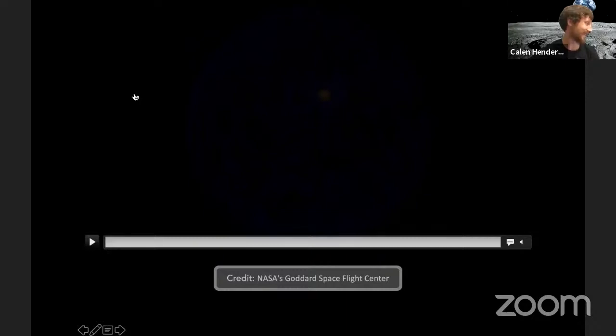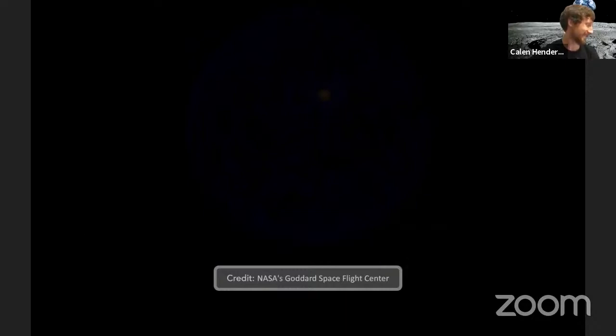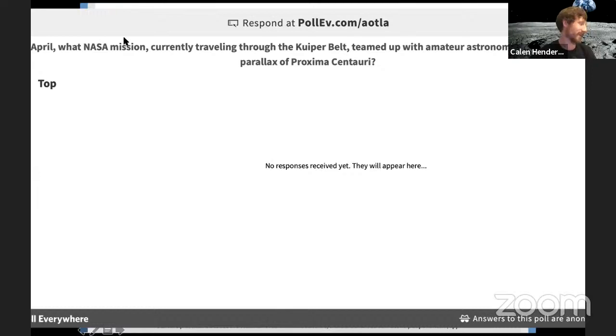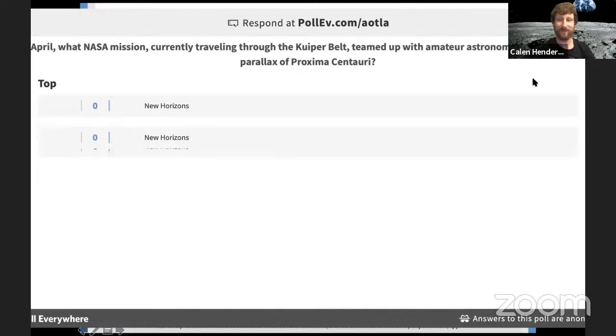Let's do it. Yeah. Let's see. Oh, come on. All right. In April, what NASA mission currently traveling through the Kuiper Belt teamed up with amateur astronomers to visualize the parallax of Proxima Centauri? So the question is looking for the NASA mission. It's currently pretty far away. Ooh, New Horizons, New Horizons, New Horizons.